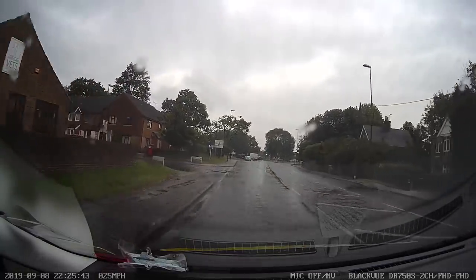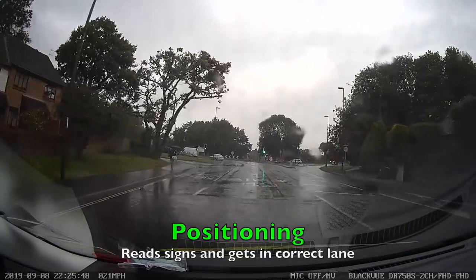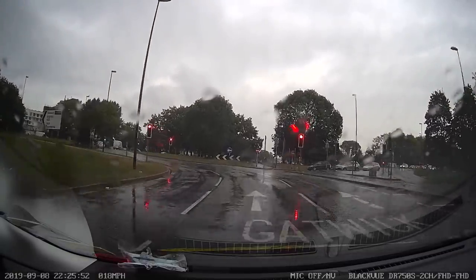Sabrina decides to use the middle lane, as this is one she normally uses. The right lane will be the overtaking lane for Gatwick, so it still works, but it's the overtaking lane for Gatwick.